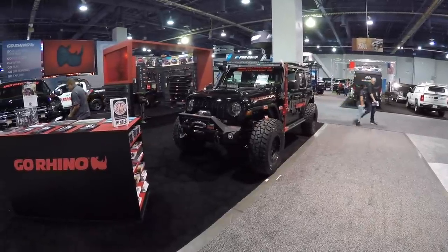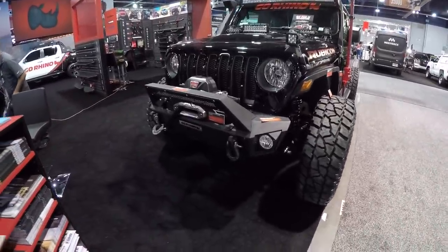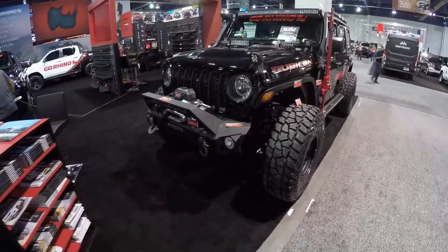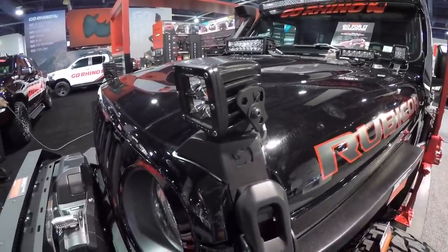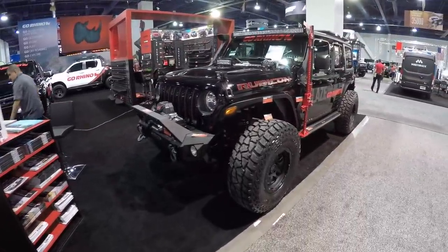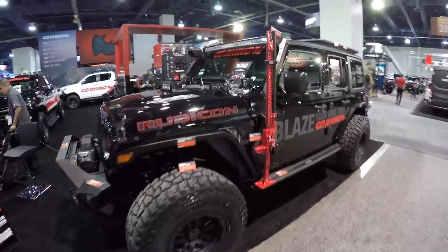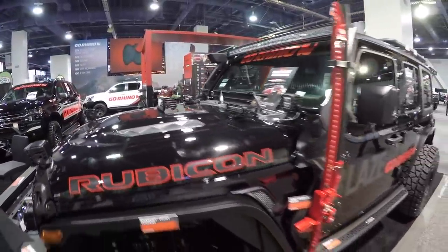Wow, look at this Gorano Jeep. That's nice. I like their bumper. That's the one that has the tray in the front. I like that. I don't know about this. Seems like guys will just bust those off right away. You go through the forest and a branch will come up and just knock that off. Yikes, that's a lot of LEDs.